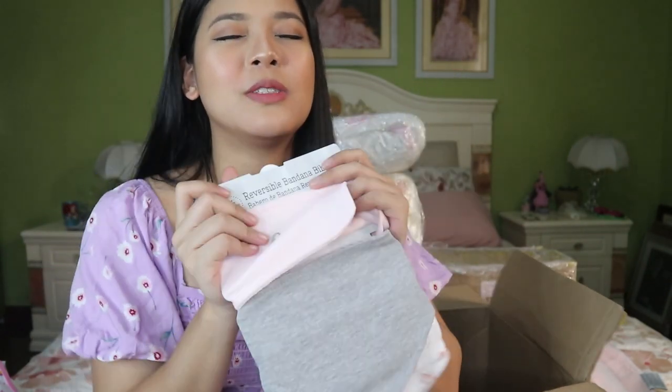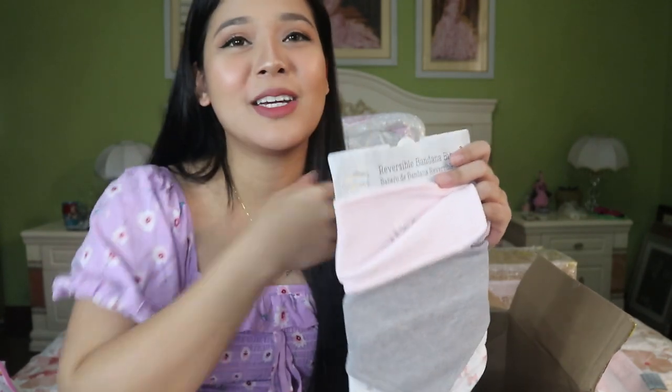Hopefully, yung second ko is baby boy. Kasi gusto ko dalawa lang. Okay na ako sa dalawa talaga. Ayoko na ng isa pa.